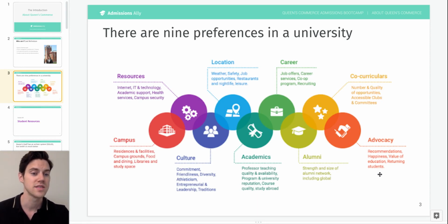These are things like whether or not students would recommend the program or the university, whether or not they're happy actually attending that school, the overall value of education, taking into account the cost of tuition, and in terms of returning students, if they're an alumni, would they make the same decision back in grade 12 to go to that same school and that same program, or would they choose another program like Ivey or Laurier or that type of thing.